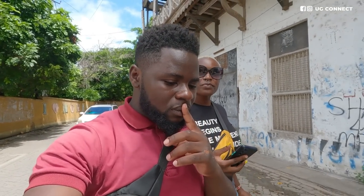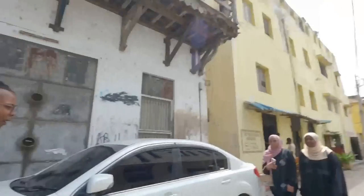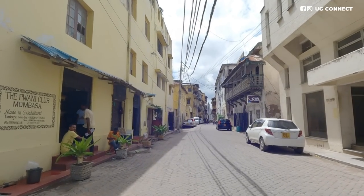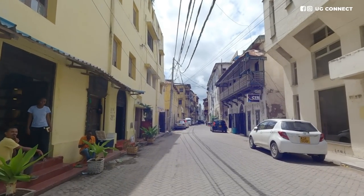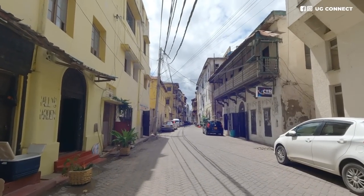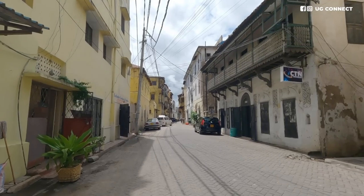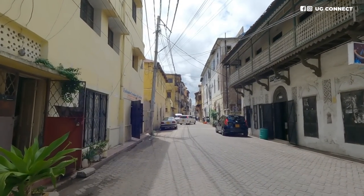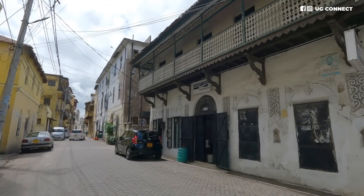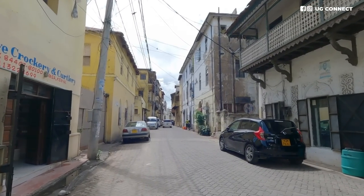I think it's about 2,000 kilometers from Uganda to this point, because this is the farthest end. And if you said you want to go to Lamu, now you will be going to the very farthest end. Lamu, I think, is older than the Old Town, this one. I think so too, because Lamu is old. Some people even say Lamu is not in Kenya, but of course it's Kenya. It's just so far.